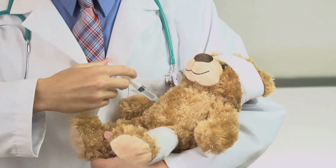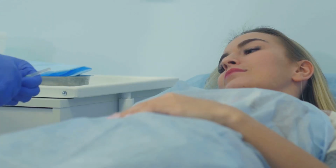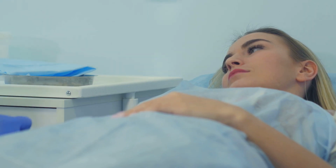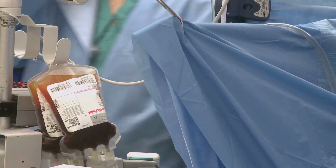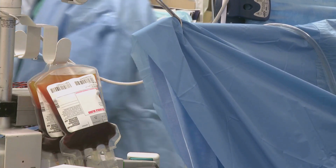We then walked through the step-by-step process of inserting the central line. This involves prepping the area, applying local anesthesia, puncturing the vein, and inserting and securing the catheter. We also discussed the use of ultrasound, an invaluable tool that can guide the insertion, making it safer and more accurate. Finally, we touched upon the importance of post-procedure care and monitoring.